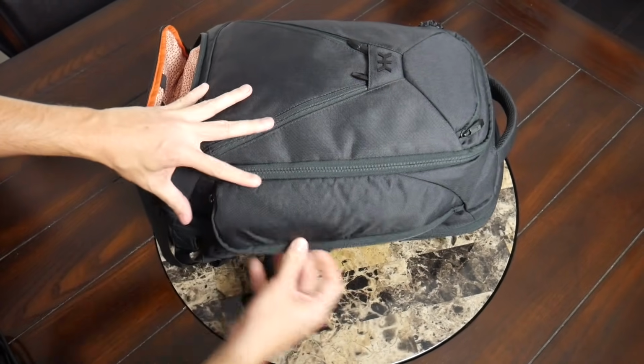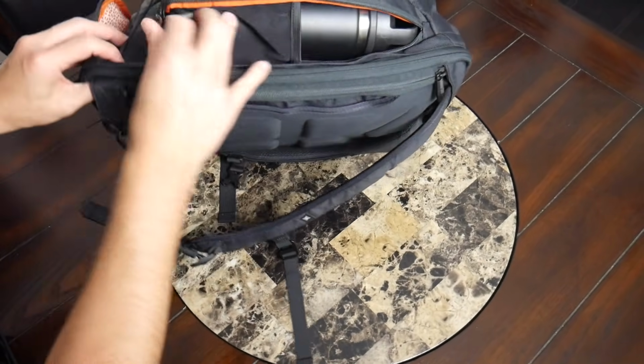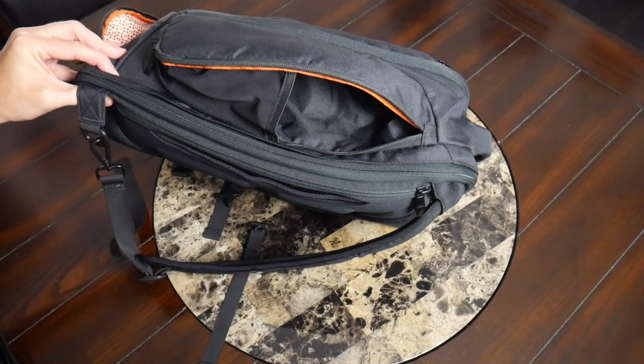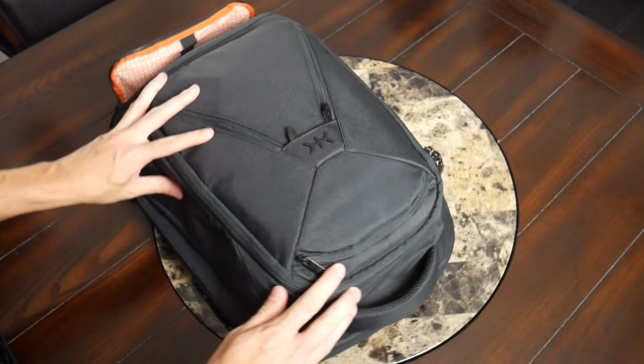And this does take up some space from the main area, so I have it pretty packed out at the moment. But you can see here that it would still be able to hold it. I could pull it out easily. If I had a smaller water bottle, I could actually zip it closed. And so I like the versatility there.